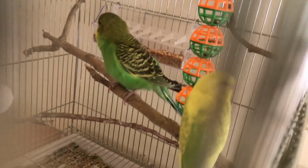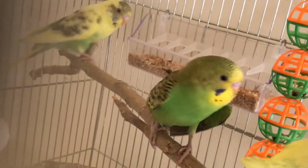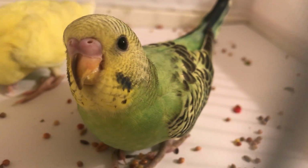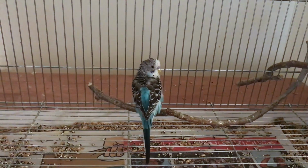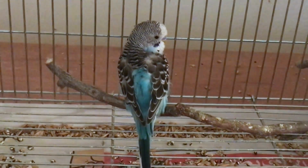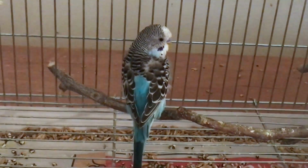So, to conclude, first, look at the forehead and beak. If the forehead still has bars, or the beak is still dark from the excess of melanin, then your Budgie is younger than 5 months. If it is older, then try to see if there is an iris around the eyes. If there isn't, then probably its age is less than 9 months.